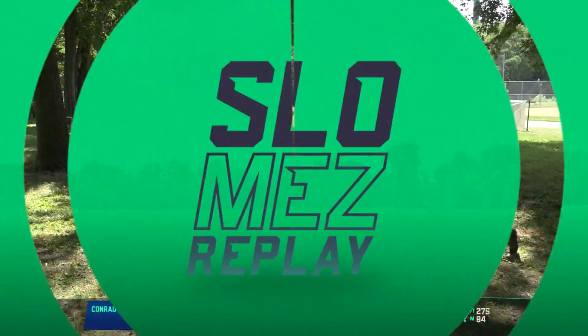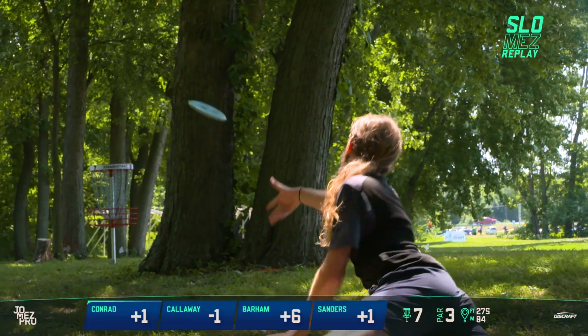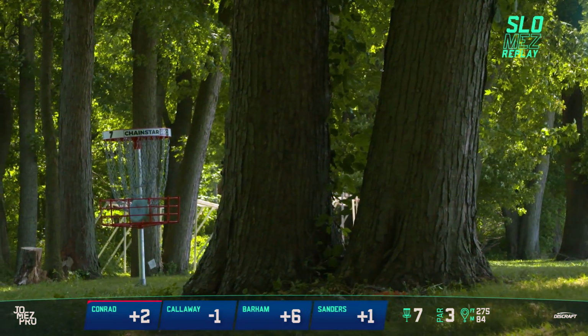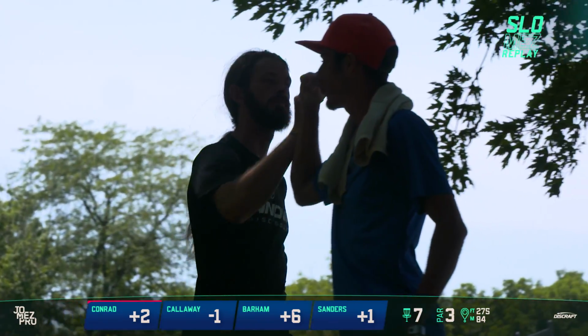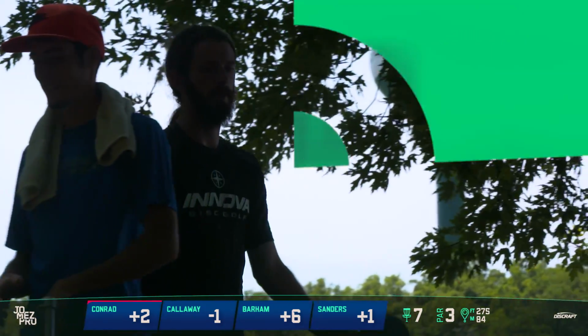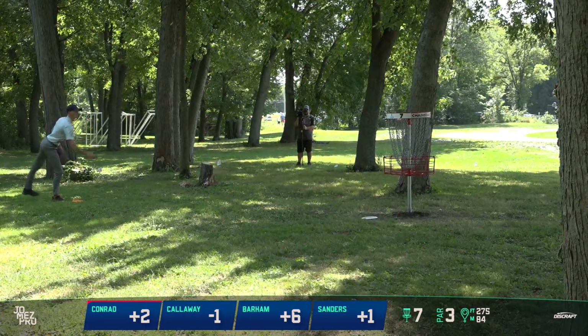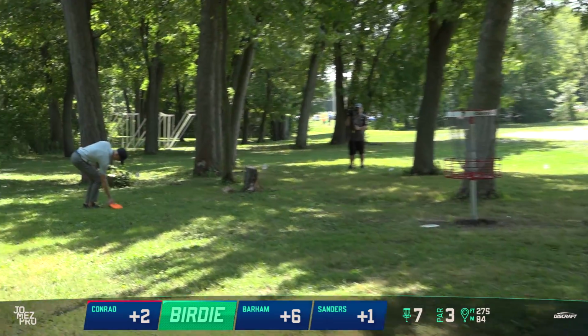Oh, wow. Jeez, that is a 4 save if I haven't seen one, Paul. Great putt. Right on the pole, too. That was not an easy hole for James right there. Here's Ben for a birdie. Oh, snuck it right over.